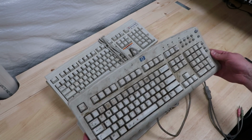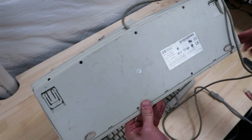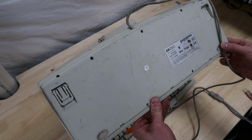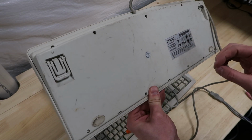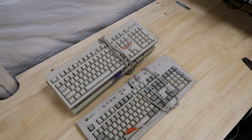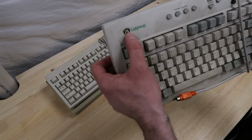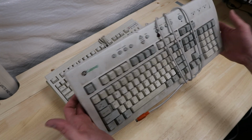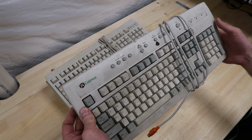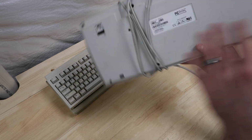This one's a little cooler. An HP, probably early 2000s or something like that. No date, unfortunately. Also not why I bought it, and man, that thing is a mess. This one's kind of cool. It's always cool to see old Gateway gear. Yeah, I'll have to Google, I wonder what this is all about. Probably some software that came with those machines in the 2000s.